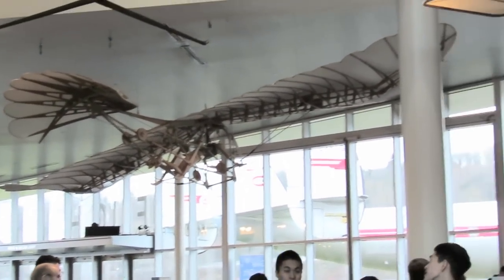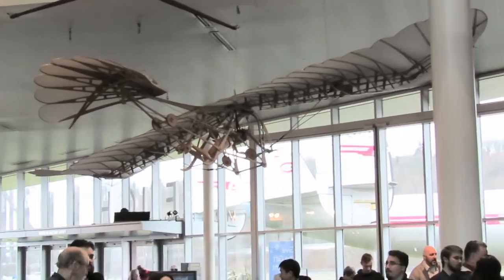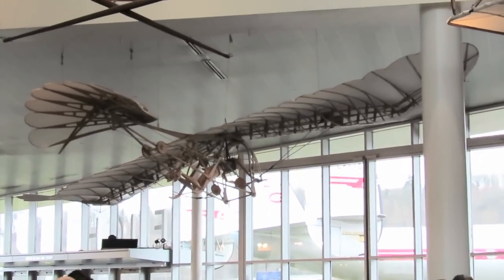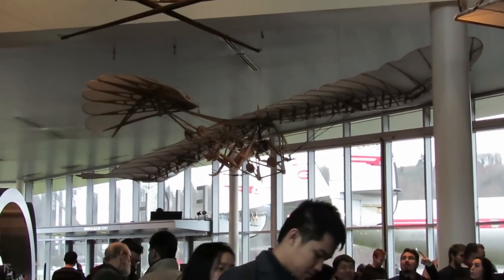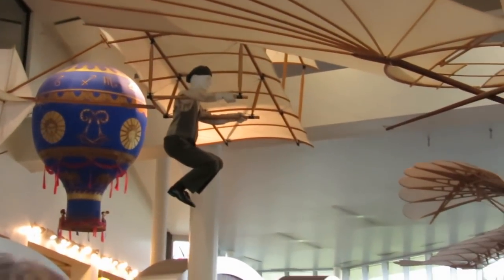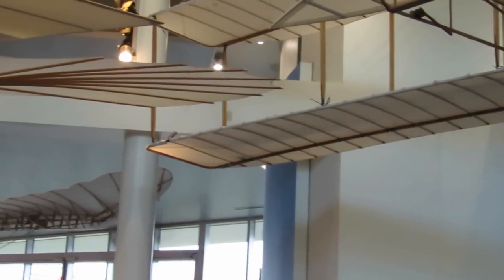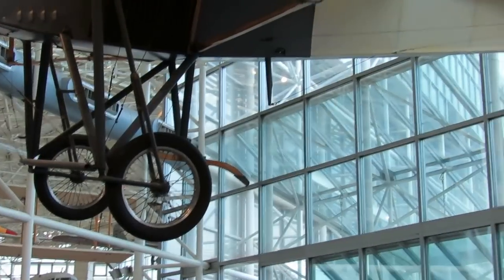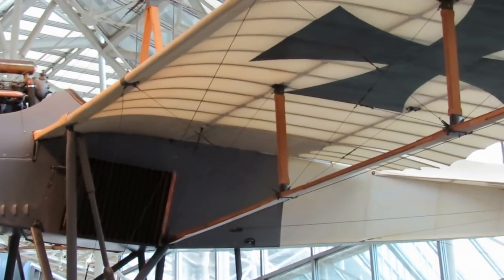Over here in the lobby are reproductions of some very early aircraft. That one was probably never built. That was one of Leonardo da Vinci's drawings that here they've turned into an actual full-scale model. You've got a Chanute hang glider, and the Lilienthal monoplane and the Wright glider. I believe this is the Rumpler Taube reproduction.